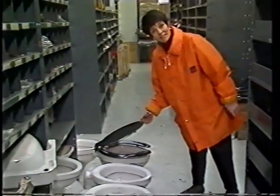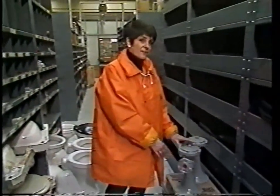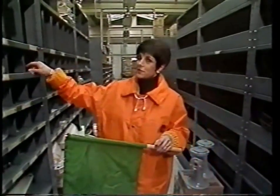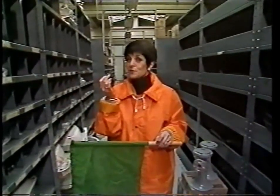Every need is catered for here. They've even got two-tone horns, G-flat and E-flat, for a high-speed train. No railway, of course, would be complete without a green flag, and my favourite item of all, the whistle. All aboard.